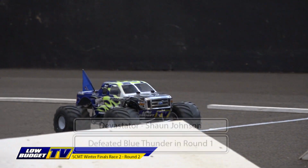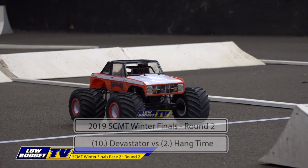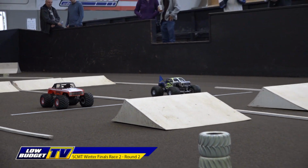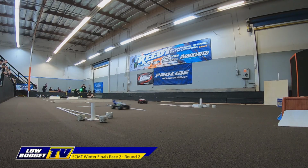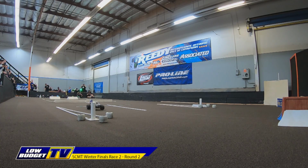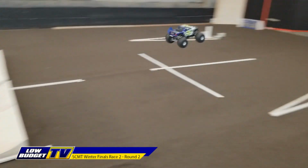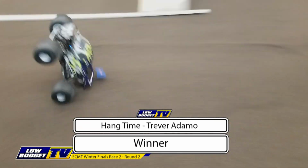We're going to see Hang Time with Trevor Adamo and Sean Johnson in the Devastator. So Adamo just saw Icono get a second truck into the third round. Adamo's going to try to do the same thing as the race is now underway. Hang Time with the lead so far, and just steadily pulling away. Oh, hit some tires though, so got to be careful. Don't want to get it tipped over, but it looks like he will take the win and be moving on to the next round. What a fast, smooth run.